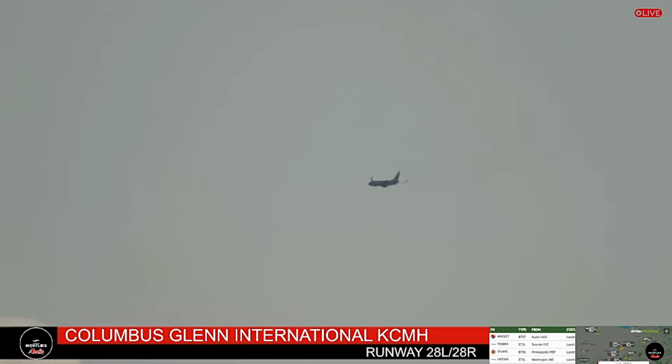Brickyard 4094 landing here on the left side. I think that was the United Express E-175 out of Toronto repositioning in. They have clearance to land here on 2-8 left. The Spirit still holding short. I'm amazed I'm still getting the Southwest on the camera. I can barely see it just with my eyes. You're pretty far out there now.